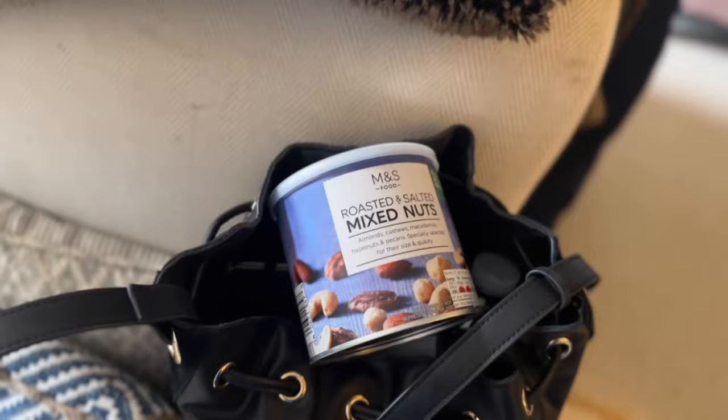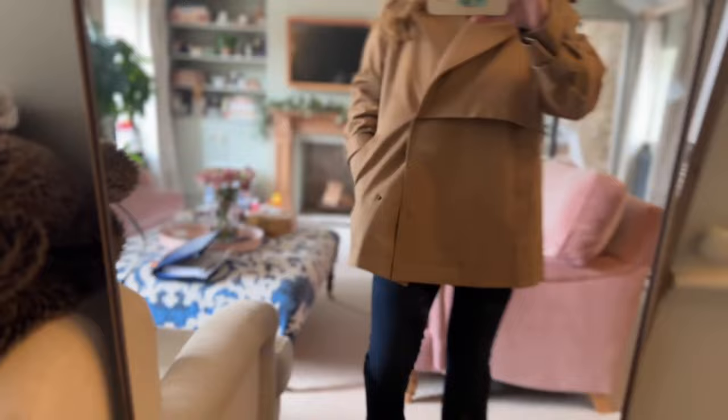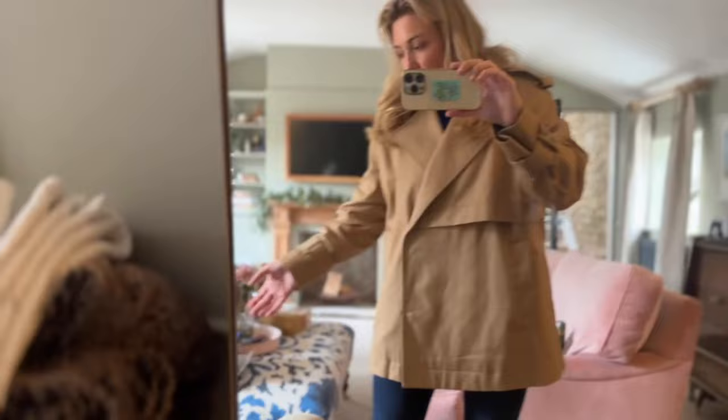So there we go. I teamed it with this oversized trench. This is a Hobbs one. It's new in at the moment. I love it and I always get a load of compliments from it. It's just really nice to wear, especially with this random weather. I mean, where's the storm? There's no storm. I was expecting a massive storm.